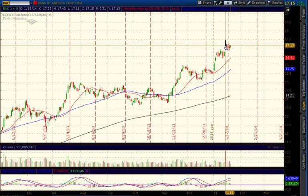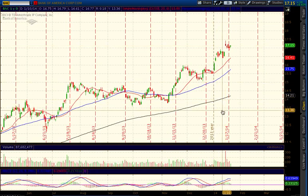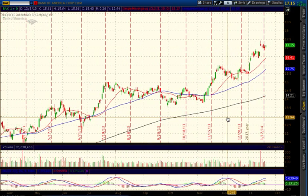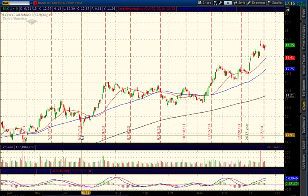A topping tail is obviously a top. It signals a downside action. And the opposite, a bottoming tail, would signal upside action. So when you see it at the bottom of charts, it's basically the mirror image of this flipped upside down. You see that at the bottom of a chart pattern, such as here. I don't think that is quite considered a topping tail, but it's pretty close.